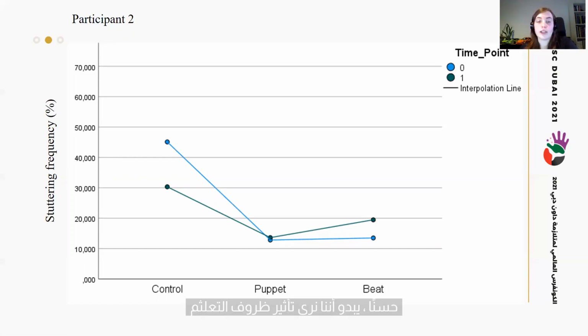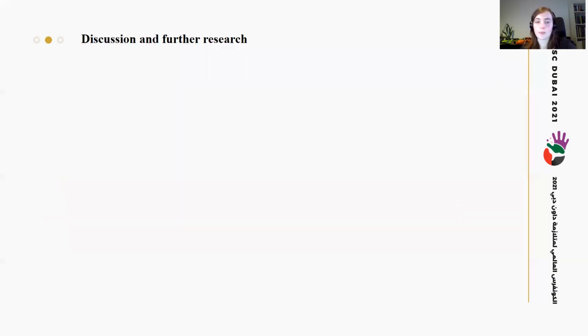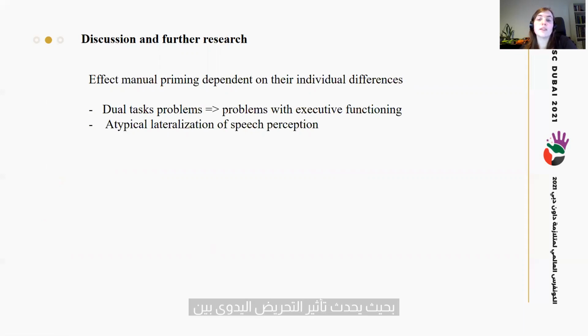While we do appear to see an effect of the conditions in this participant, stuttering can be very variable. As you can see at the control condition, there is already a significant drop between the first and the second administration of the experiment. So this should always be kept in mind when looking at individual level. Nevertheless, in this participant, there appears to be an effect. This shows that the effect of manual priming might occur in individuals with Down syndrome, but it is dependent on their individual differences.